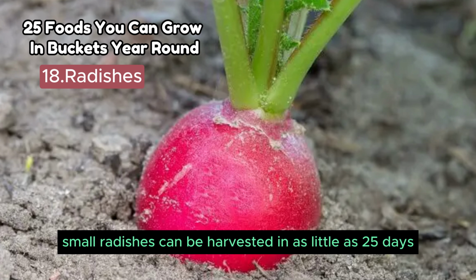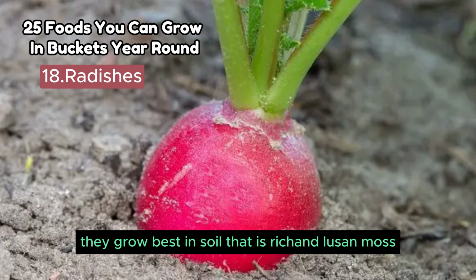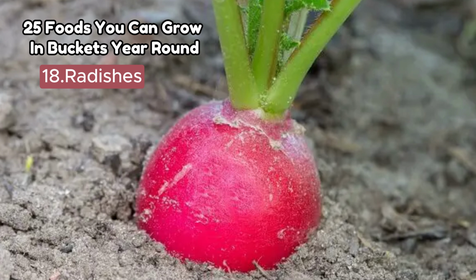Small radishes can be harvested in as little as 25 days, making them a great choice for indoor bucket gardening. They grow best in soil that is rich and loose and moist but not soggy. Radishes like sunlight and cool soil.